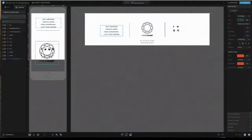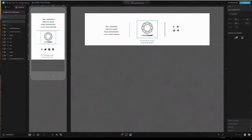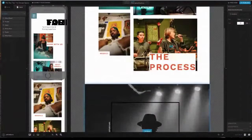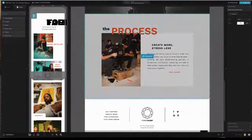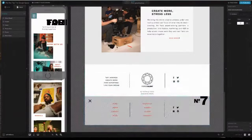So let me get my mobile all shored up here just a little bit, pull this down a little bit more. Okay. So now again, it's starting to really look like something. We went from a basic template that was run of the mill that anyone might be using, and now it's really starting to look more like a customized piece of content here. And I've really done nothing but simply replace what was already in the design and make some small changes here.